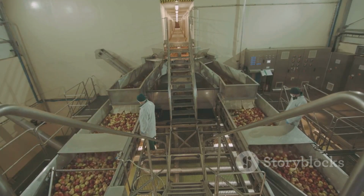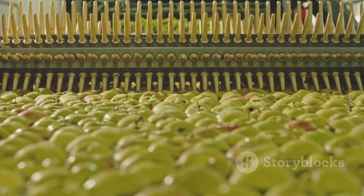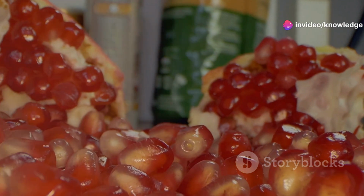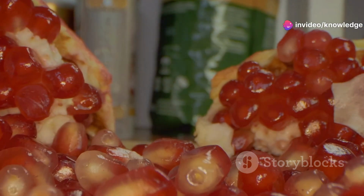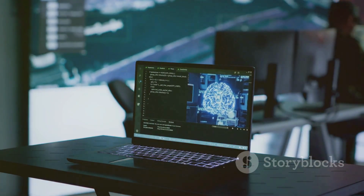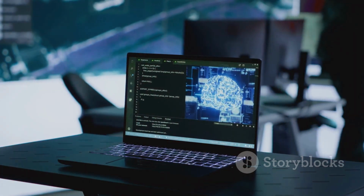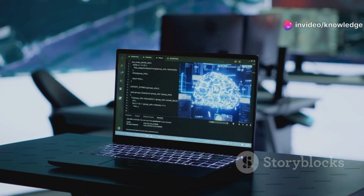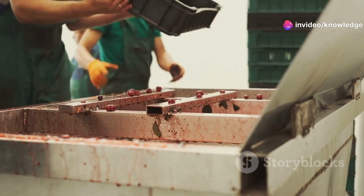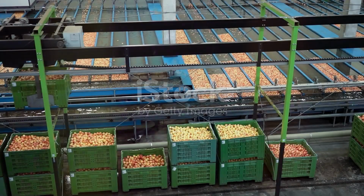Imagine this: pomegranates rolling down a conveyor belt at lightning speed, passing under the watchful eyes of high-resolution cameras. These cameras capture images of each fruit from multiple angles, analyzing everything from size and shape to color and external defects. The real brains of the operation are the AI algorithms that analyze the images and make split-second decisions about each fruit's fate. It's a symphony of technology and efficiency, and it's ensuring that only the best of the best make it to your grocery store shelves.